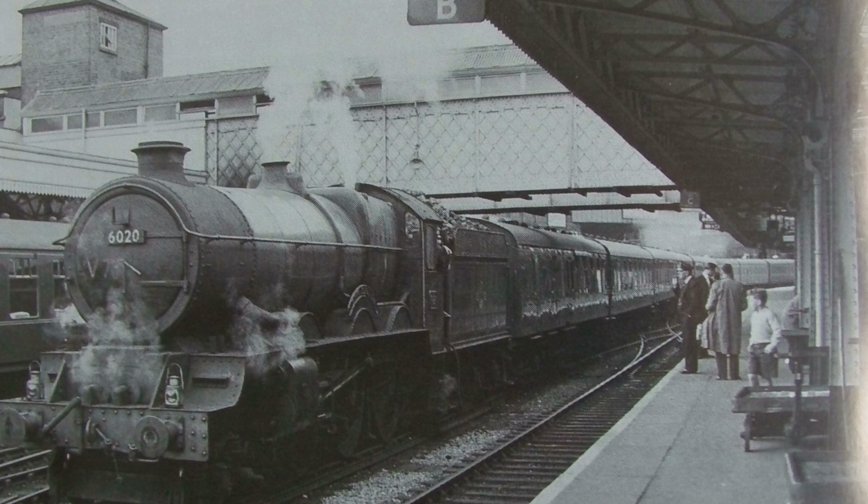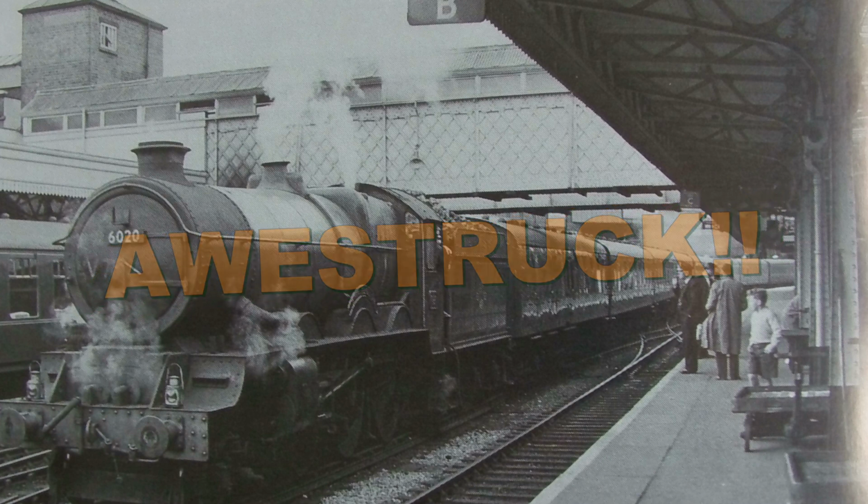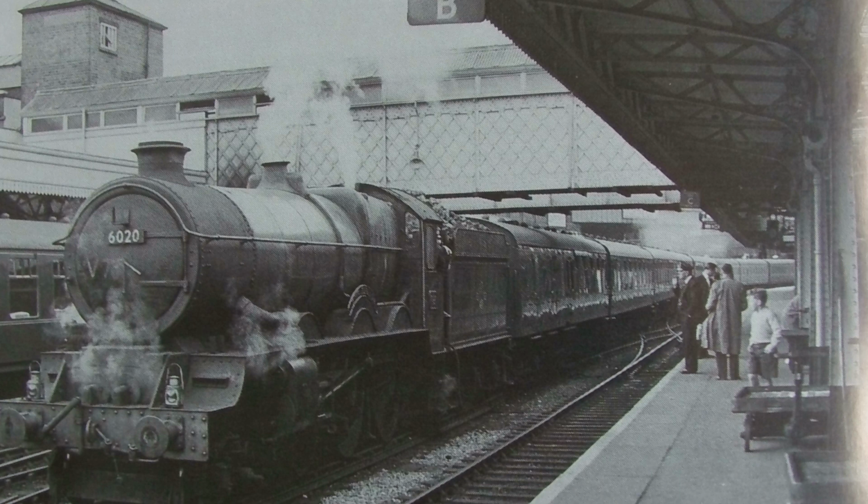And do you think this boy looks awestruck? Well, it's difficult to tell. But if it was me, I would have been awestruck, because these machines were huge. They were noisy. They were powerful. It was like seeing a dragon being tamed. You could not fail to be inspired just standing looking at one of these machines.